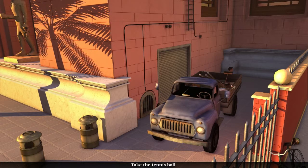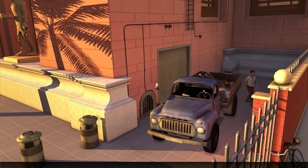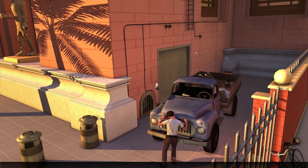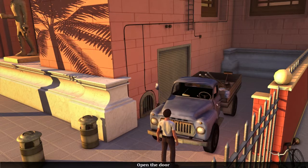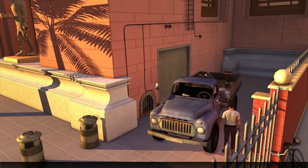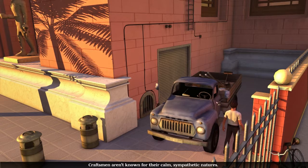Why would I take the tennis ball? Push the van backwards? Oh, okay. Alright. Then maybe we can hop up here to the ledge, scoot along. Come on, weakling. Nope. The handbrake is on. Well, then take the handbrake off. I hope the owner doesn't come back while I'm tampering with the truck. Craftsmen aren't known for their calm, sympathetic natures.